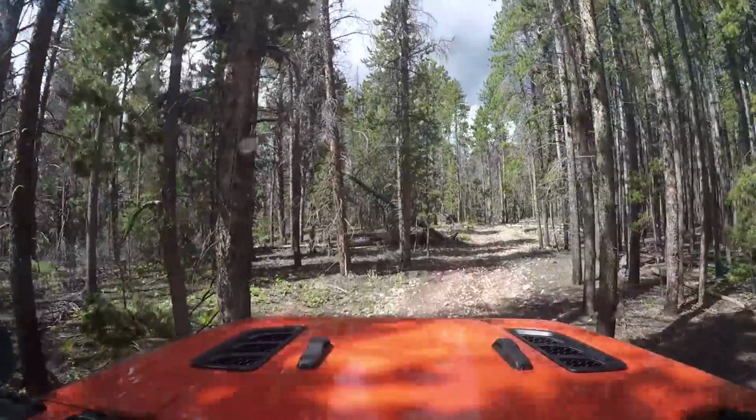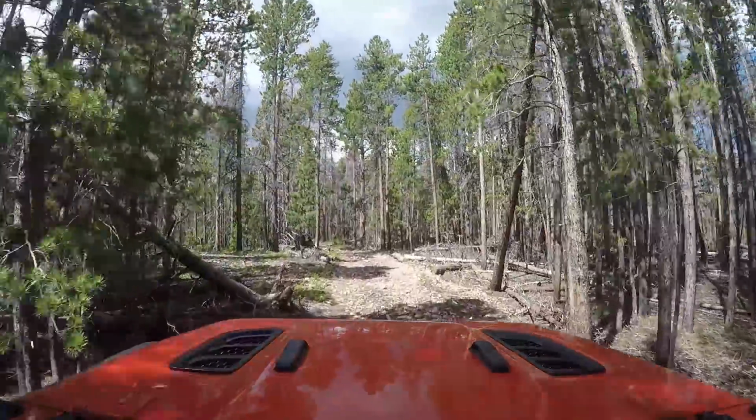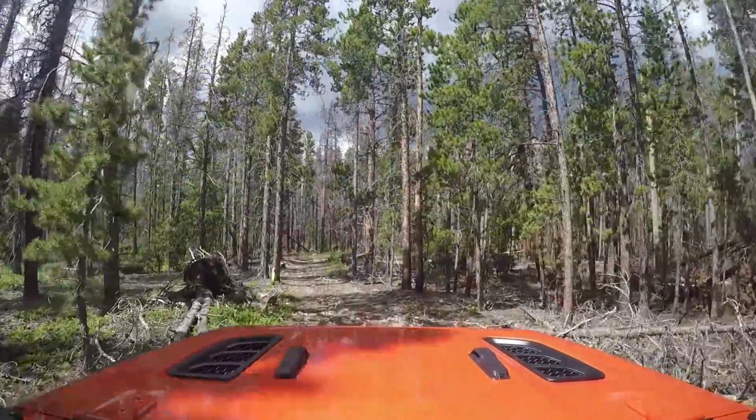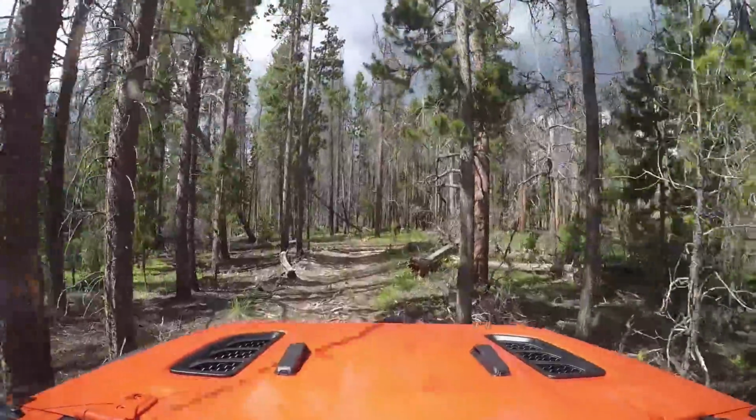Yeah, when I snowshoed this in March with Kevin, I was like, I'm not overly worried about it. I know we can drive back in here. We just, as deep as that snow was and how far back in here we have to go, snow makes a big difference.